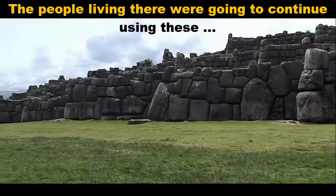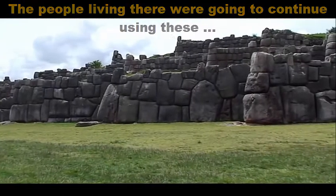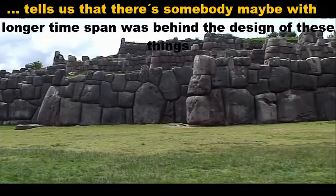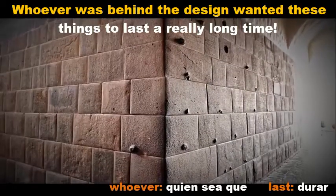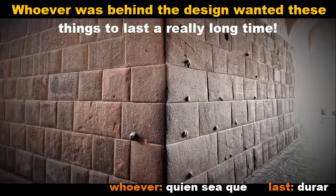That the people living then were going to continue to use these tells us that there's somebody maybe with a longer time span behind the design of these things. Whoever was behind the design wanted these things to last a really long time.